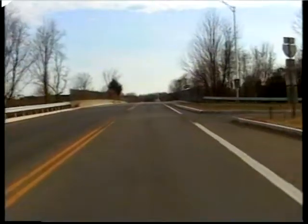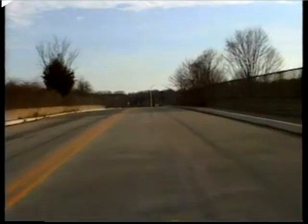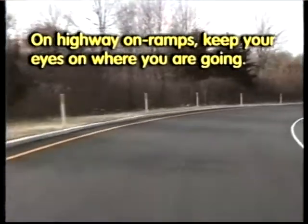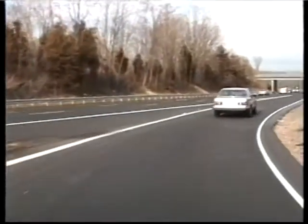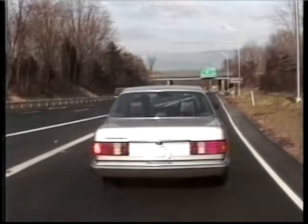You should also be aware of some other common rear-end collision problems. Highway on-ramps can cause major problems, especially when you don't practice good seeing habits. Keep your eyes on where you are going as you plan to merge. The driver in front of you may come to a complete stop at the end of the merge ramp. Always look before you step on it.